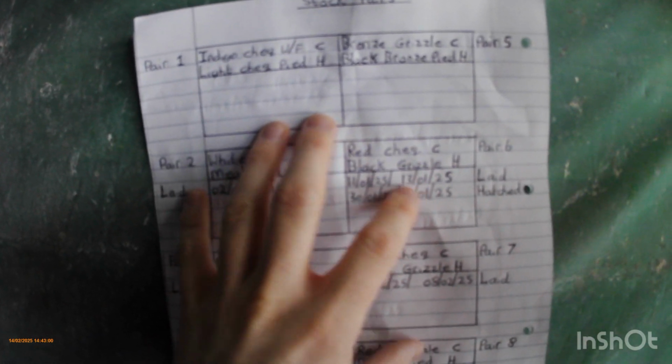So as you can see, oh, there the box is. Don't know if you can tell, quite tidy. I just hold it up here. With the red check cock and the black web length, these were laid on the 11th and the 13th. Don't know if you can quite see it tidy. Oh, that's a bit better. And then they were hatched on the 30th and the 31st. So they're not that old.